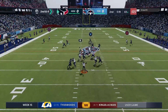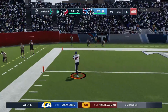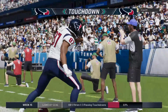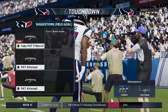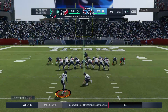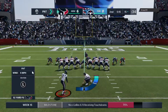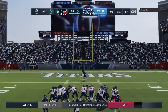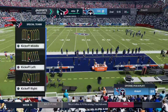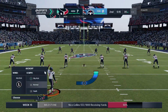To the air yet again, Watson. He's going to loft one deep left side here. Got a man that's caught at the 6-yard line. Touchdown, Houston. Touchdown, Houston. A big play there. His 6th touchdown of the season as his guys are first onto the scoreboard here this afternoon. And the Texans take a 7-0 lead. Makes the score Texans 7, Titans nothing.